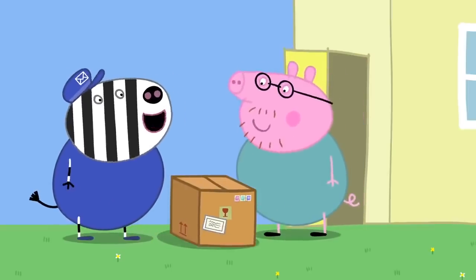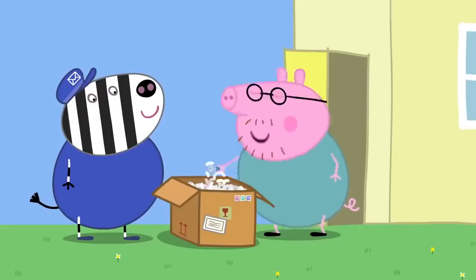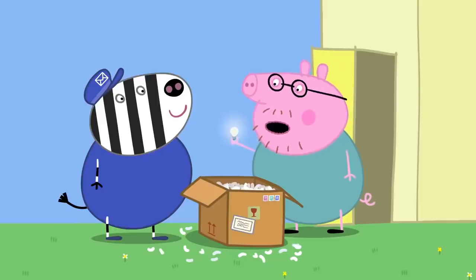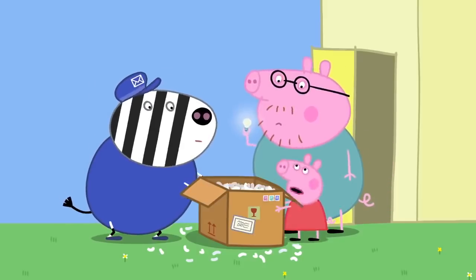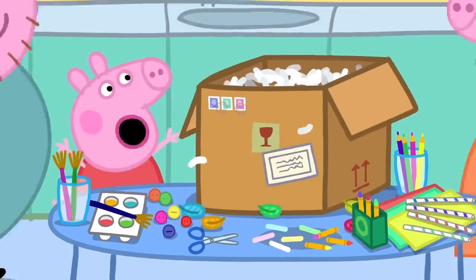Delivery for Daddy Pig. I don't remember ordering anything this large. Ah, it's just a new light bulb. Why do they use so much packaging for these things? Shall I take the box away for you? Oh, yes. Thank you. No, Daddy. We need that box. Look what I've got.